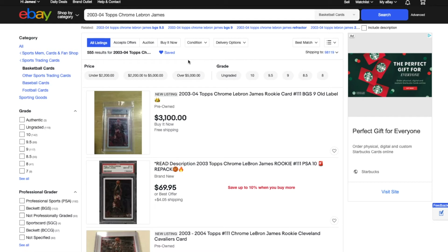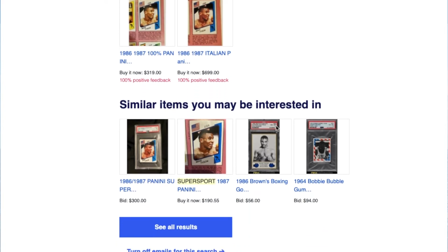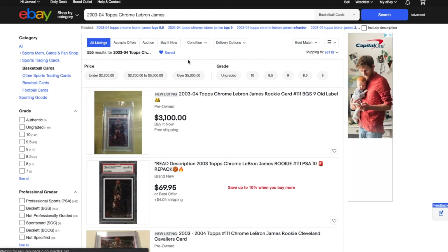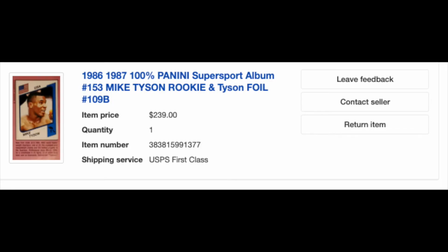So the way I got that Super Sport album was I set up an alert probably about 4 or 5 months ago because I really wanted to add a Mike Tyson rookie card to my personal collection. And I noticed that the cards themselves were actually selling for a lot more than the actual set. So the whole booklet actually costs fairly less than the single Mike Tyson sticker card that you get in the magazine. So I thought it was kind of silly to just buy the card when I can get all those other cards and get the Mike Tyson as well. So I went in, set up an alert, and of course, a few days ago I got an alert that a new one was on the market, and then ended up getting it for a really great price from a seller, under what he was actually asking for.